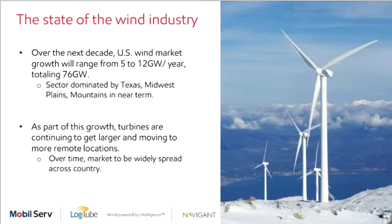This wide spread of turbines, along with the big installations, is going to really drive having to be better at condition-based monitoring, as we don't have the necessary manpower to get to all the turbines in a timely manner.